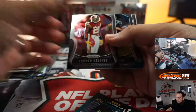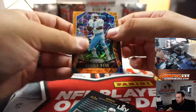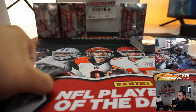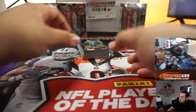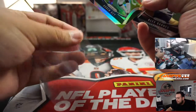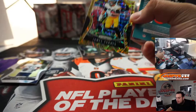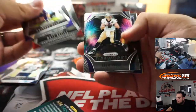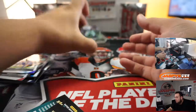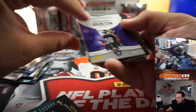Devin Singletary. AJ Brown for the Titans. Bill, that one. And Warren Moon is going to go to the Tennessee Titans again. Houston Oilers go to the Tennessee Titans. Arden Key for the Raiders. James Conner. We got Dre Greenlaw. Drew Bledsoe. And Miles Boykin.